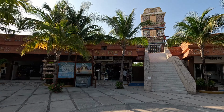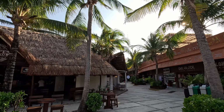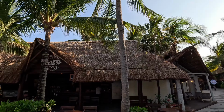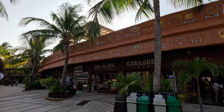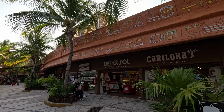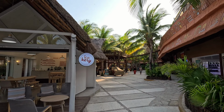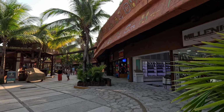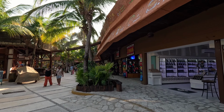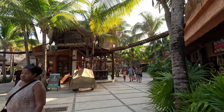Up on the right there is a great photo stop with the replica Mayan kind of ruins there. And off to the left here is Cafe Mexico, so Mexican coffee products. If you like coffee like us, that's a great place to stop. Of course, lots of shops, Caraloa Bamboo, Del Sol, Color Change Store, Ice Carry, so coffees and ice creams there on the left. More shopping, Millennium, different jewelry shops, El Mariachi.